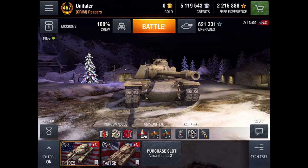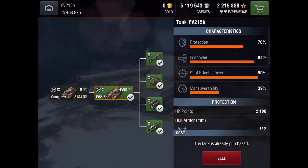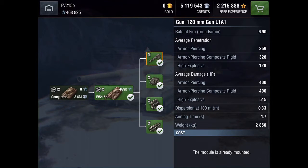Now, what makes the FV215b stand out? Well, the FV215b has an amazing gun. Its gun, the 120mm L1A1 gun, has excellent accuracy. It has excellent aim time at 1.7 seconds, excellent dispersion at only 0.33, and the great penetration of 259, rate of fire of 6.9, and an average damage of 400 per armor piercing and APCR shot.